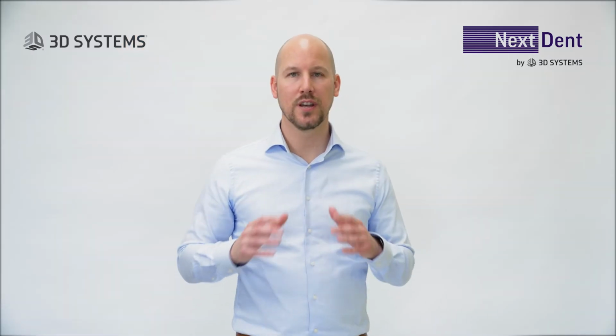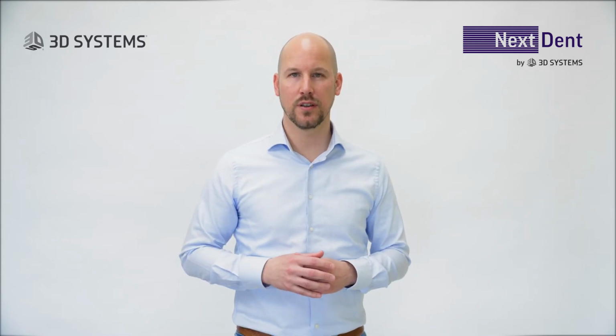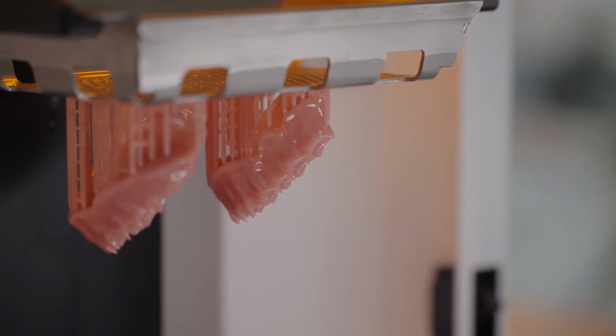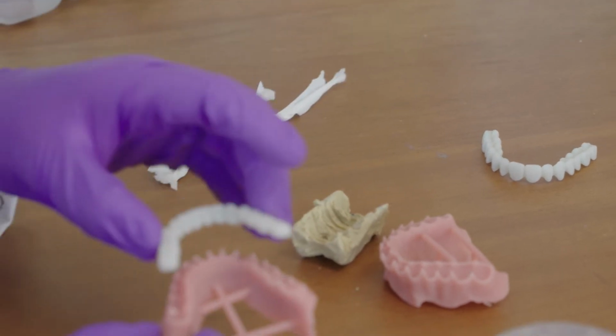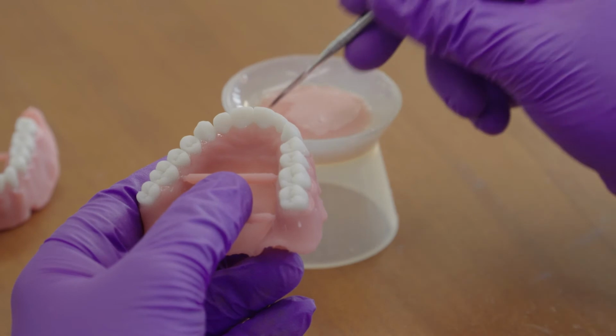For that reason, I'm really happy to announce today the launch of our new Denture 3D Plus shade. We named it Classic Pink. NextDent Denture 3D Plus Classic Pink provides you similar mechanical properties compared to traditionally fabricated dentures, and a shade that is very close to the most popular denture base shades we could identify.